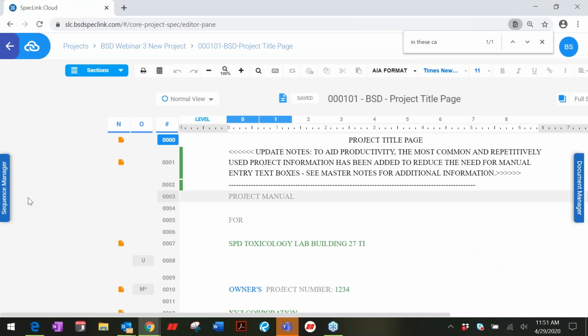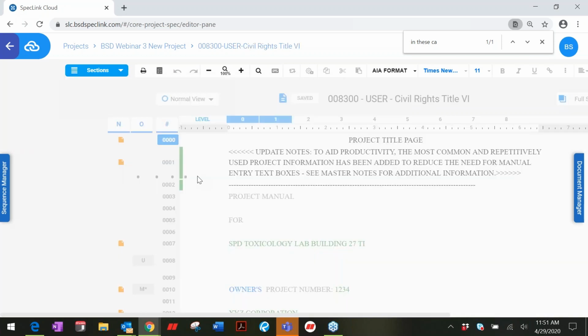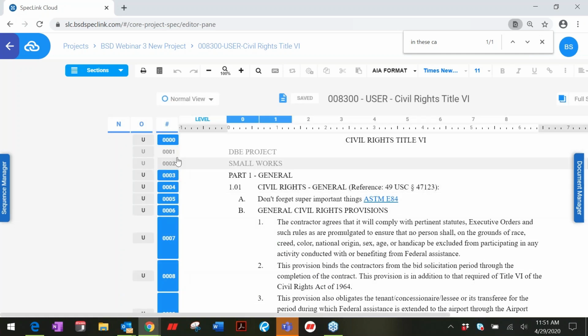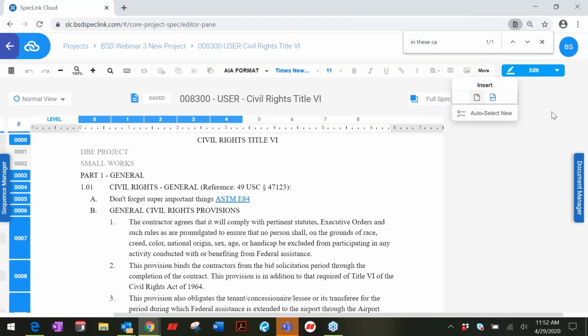And then you can go to your built-in links so that you can make big sweeping edits like, is this a DBE project or not? So we're going to say it's not DBE, it's not small works, this one's big. And we can run our reports to make sure that all of the text comes through correctly. The other magical thing is I can, under edit, I can lock track changes. That means nobody can add anything.